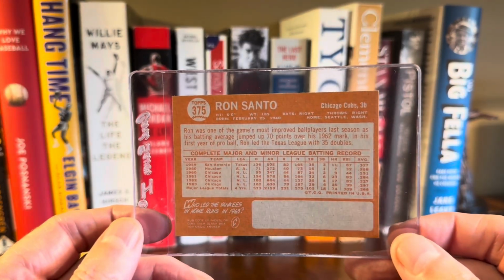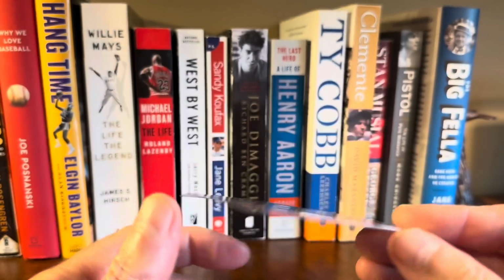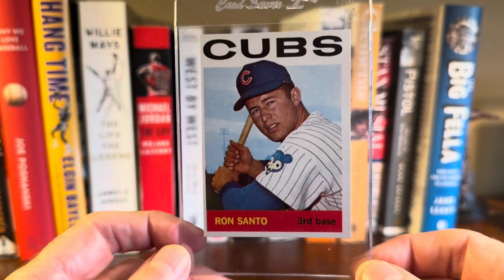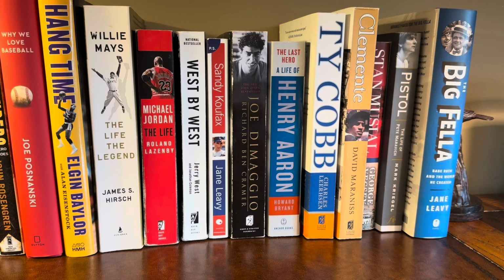The back's in really good shape. Not too bad. I mean, the back of the 64s can fade. This one's not in too bad a shape, but I'm loving this card. So I grabbed this Ron Santo.